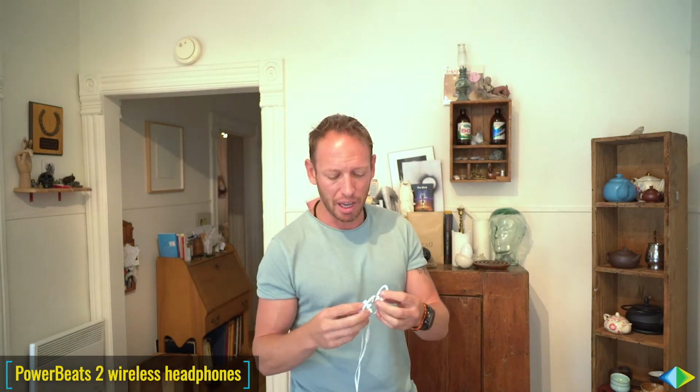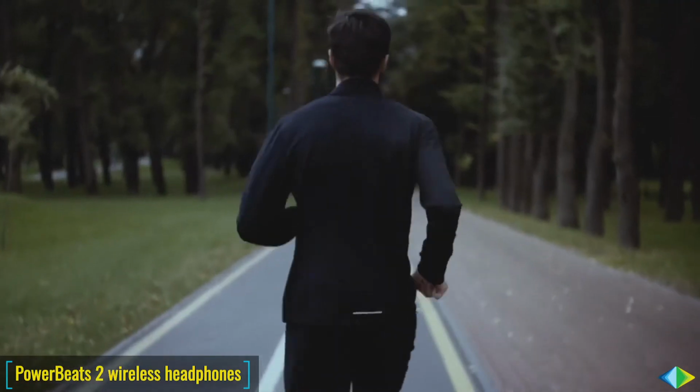They are my second pair. They're okay. I think there might be better products out there. I love the fact that they are pretty rugged, like hang over your ears so you can run with them and they don't come off.